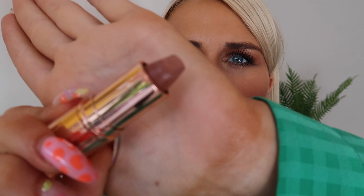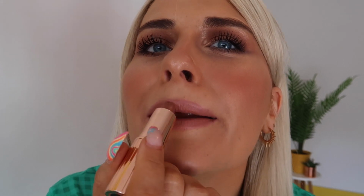Next up we have Catwalking, which is kind of a brownie colour. Not unusual, so let's see how it applies. This one again actually is more on the creamy side. It doesn't come out as dark as it is in the bullet. Really comfortable. Ooh, this one kind of gives a blurred effect. Oh wow. This one's quite glossy, and it doesn't look glossy at all. I was expecting this to be a matte texture. But it's quite, not that it's sheer by any means, but it's definitely more of a glossy.